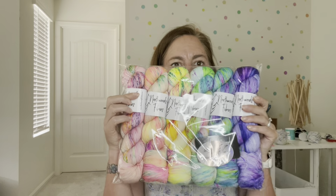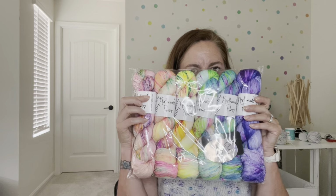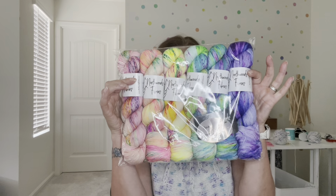Her name's Northwoods Fibers. And this is $75.25. And I'd like to be able to see if this is a little more accurate color. Really looking forward to whatever I make with this, but obviously not a lot of stuff I gotta knit in the interim. So on to the club stuff.